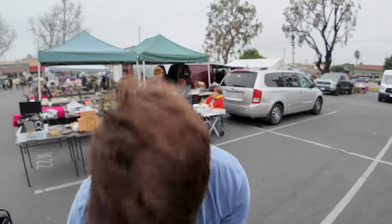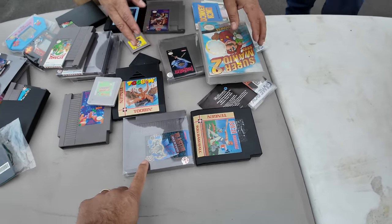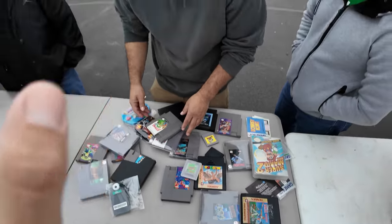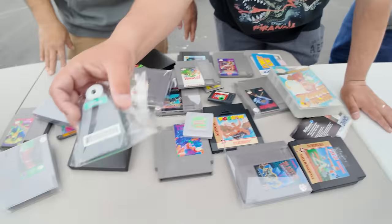Gabo, let's work out a deal. Okay. And then, we'll be 100% honest, Gabo brought this stuff for Ricky, but we have all this. It's straight to flip to buy more stuff to put into the NES collection. Yes, sir. It's more doubles that I have and some things that I don't really collect.